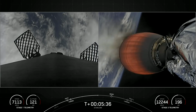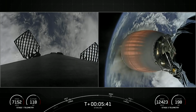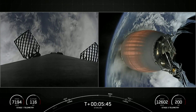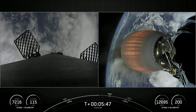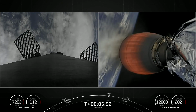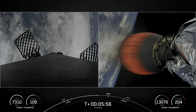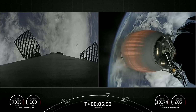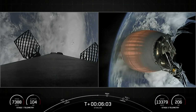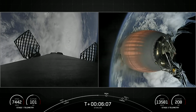Welcome if you're just joining us. You're watching SpaceX's Starlink mission. This is our 52nd Starlink mission overall. Starlink is currently live in around 40 markets around the world. If you want to find out more, you can check out starlink.com. On the left-hand side of your screen is our first stage, making its way back to planet Earth, which you can see in the background. And on the right-hand side is our second stage's Merlin vacuum engine, taking our Starlink satellites to orbit.